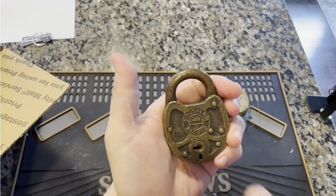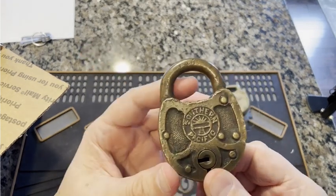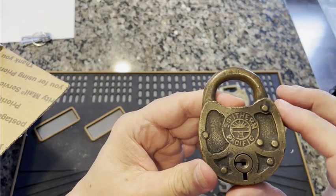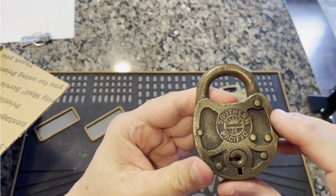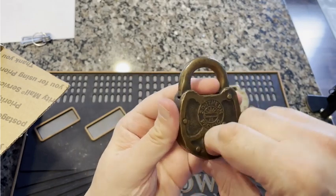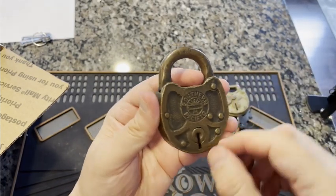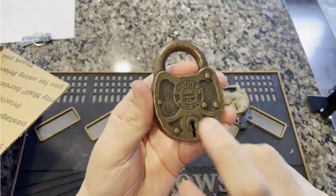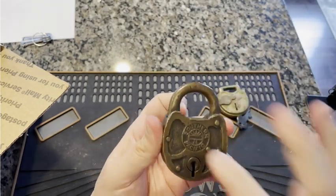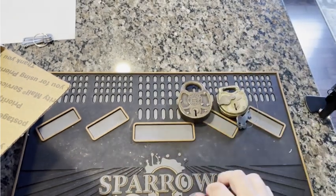This was one of the ones that was the reason for my purchase, so I'm glad it was near the top. This is a Southern Pacific sunset pattern, and this was from Southern Pacific Railroad. I will do what I can to see if I can get a key for this. It does not include a key, but I've seen what they should look like, and I should be able to at least copy. But that one's a beautiful one. Maybe I might even be able to pick it. I'm going to see what I can do with that.